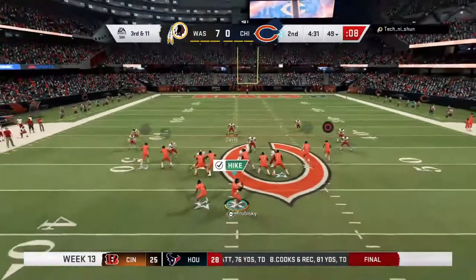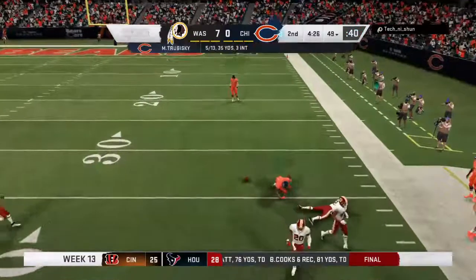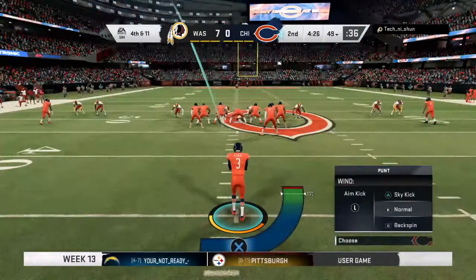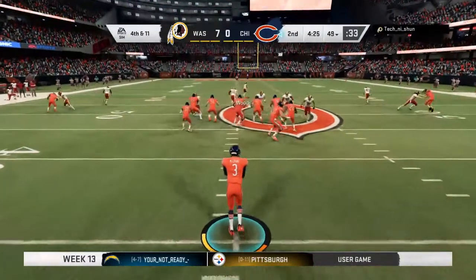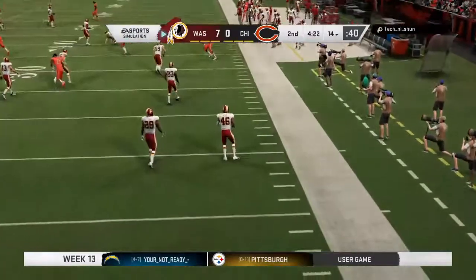Out of the gun, Trubisky. And that is incomplete. It is tough to complete passes against zone defenses. The windows that you see open, they shrink pretty rapidly. How about being able to hit a moving target against a zone before the next guy can get there and make a play on the ball? Not easy for any quarterback, no matter the situation, and there the defense won the battle.